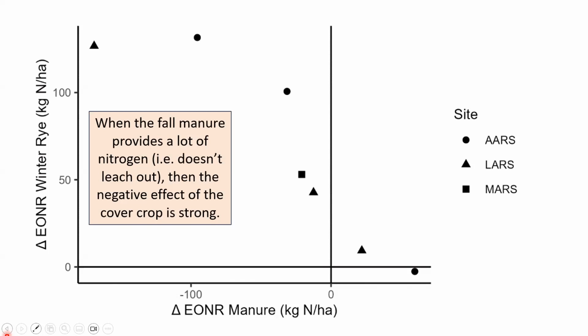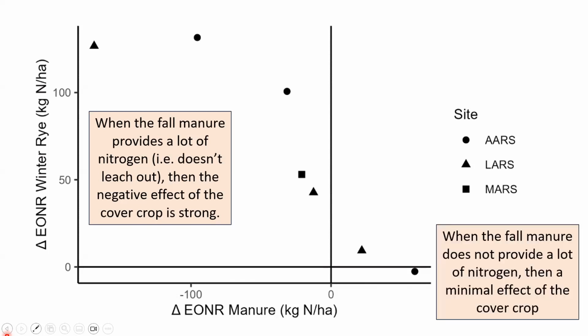Cases down here, where the manure did not last over the winter, the effect of that cover crop wasn't very big, because we have two things happening at the same time. We put out nitrogen in the fall, and if it leaches out, we have a low amount in the soil. Or we put it out in the fall and the cover crop takes it up, and we have a low amount in the soil. The net effect is the same. So in cases where you're going to have a big water quality issue because you leached out a lot of nitrogen because of the weather conditions, the net effect of the cover crop is the same.